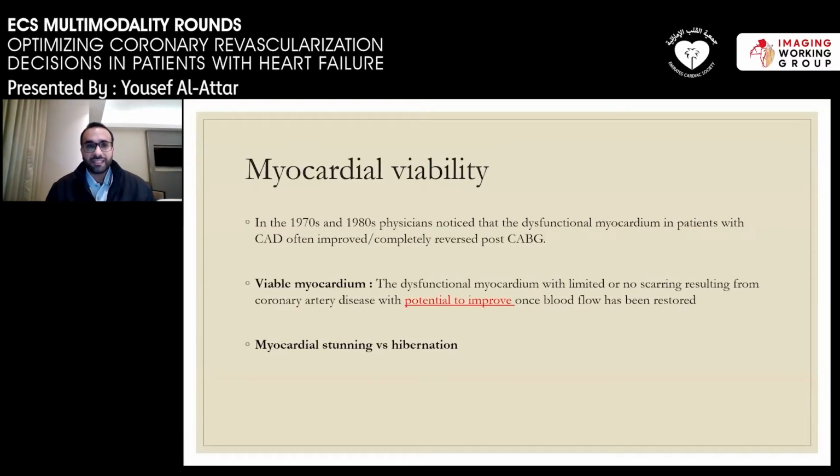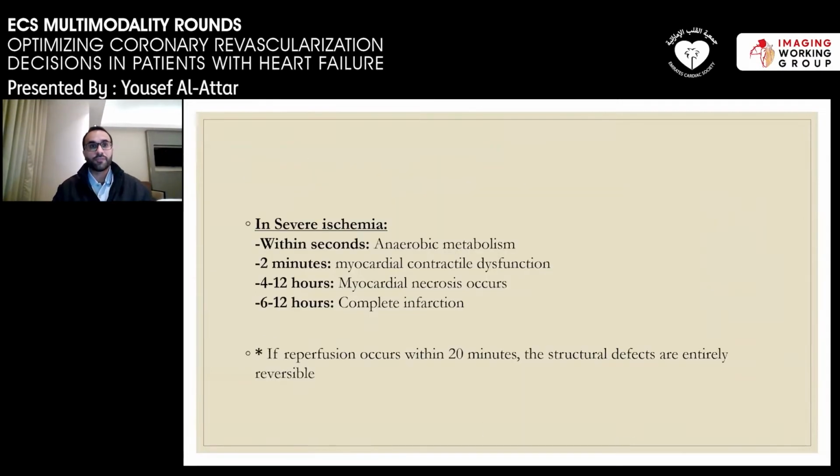So in the 70s and 80s, physicians noticed that the dysfunctional myocardium in patients with coronary artery disease had often improved or completely reversed post-CABG. Viable myocardium is defined as dysfunctional myocardium with limited or no scarring resulting from coronary artery disease, which has the potential to improve once blood flow has been restored. And there are 2 types: myocardial stunning and myocardial hibernation.